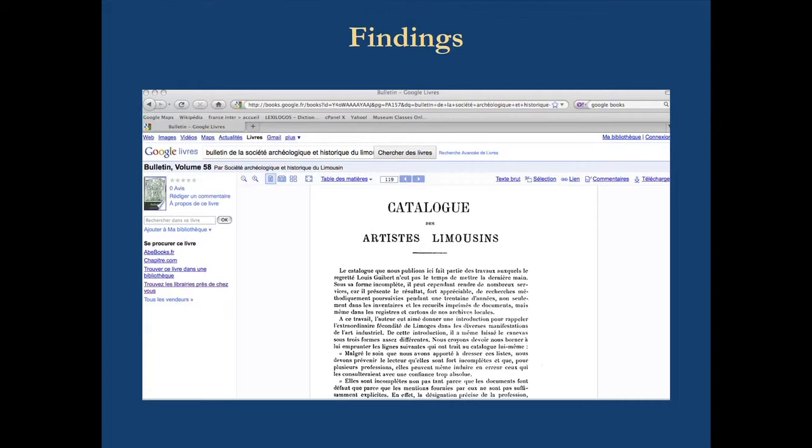You can find on Google Books all the, I will say it in French, I'm sorry, Bulletin de la Société Archéologique et Historique du Limousin, which are volumes where historians were publishing papers on the history, the technology of enamels, and they're very interesting, but they're not very easy to find. So from your lab, you can just go through the book and read it. It's very useful.